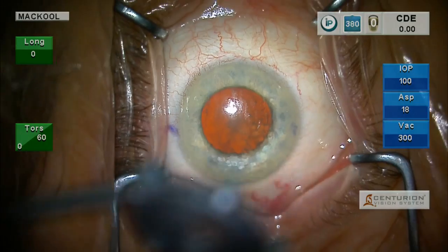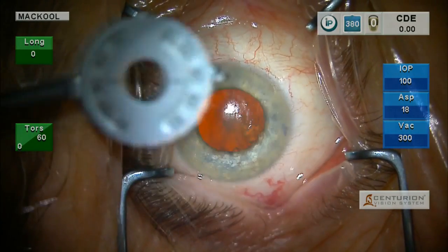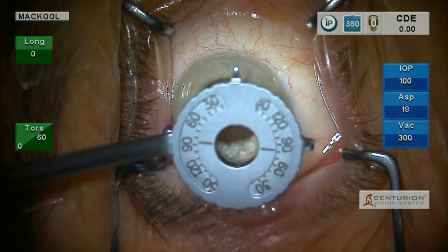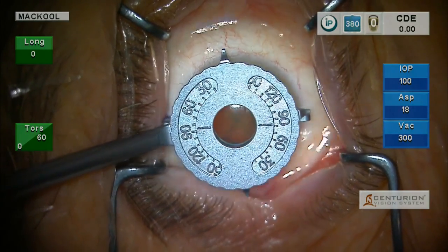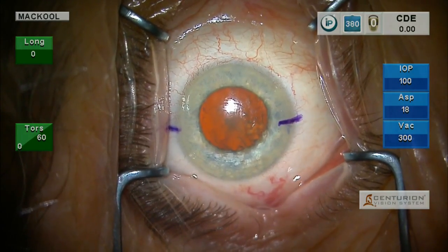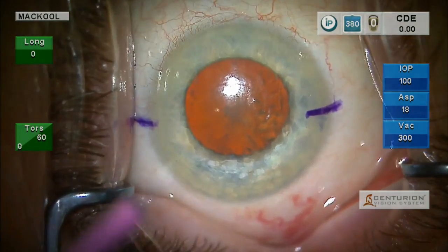Okay, so our plan here is to remove the cataract and put in a toric IOL in this patient. And this lady, as you can see, doesn't dilate terribly well. I'm marking her axis, which is 82 degrees or so.